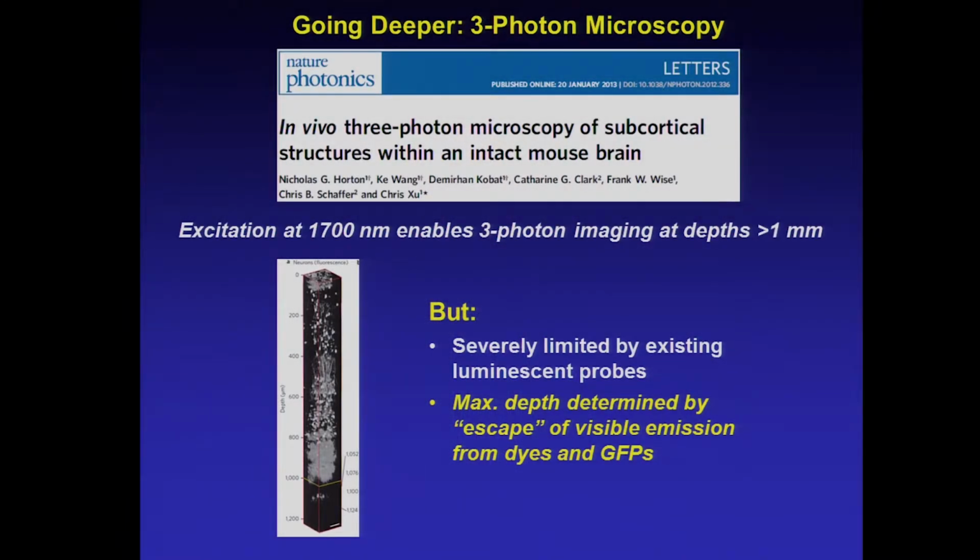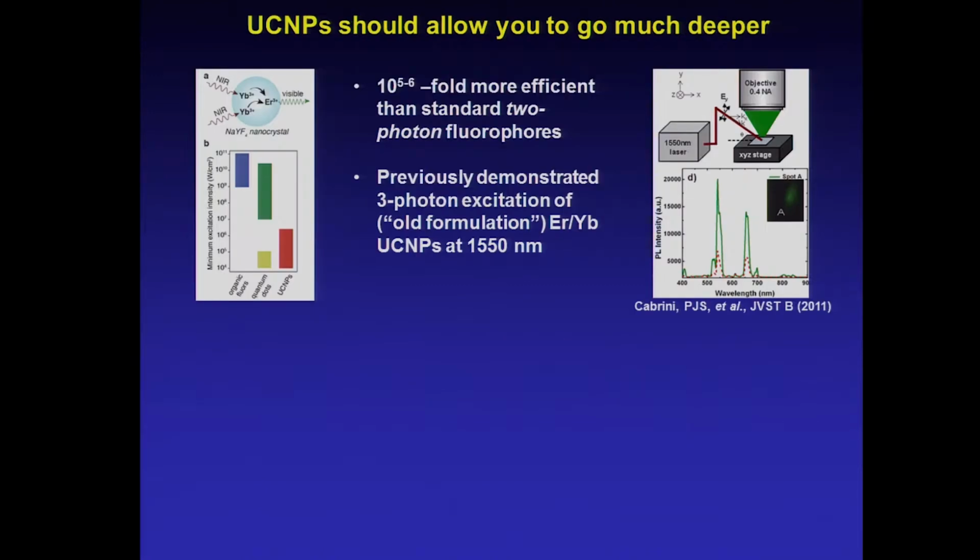Of course, they're also limited by the fact that you have to turn your laser power way up, even if it's short pulses, in order to get enough emission when you're 1 millimeter inside the tissue. So this made us think, well, what if there was a way that was 5 or 6 orders of magnitude more efficient for a 2-photon process, maybe even more efficient relative to a 3-photon process, for getting this kind of luminescence? So this led us to think about maybe upconverters can be ideal for this. Again, we know for 2-photon processes, we're already many orders of magnitude more efficient. Can we use this for 3-photon?